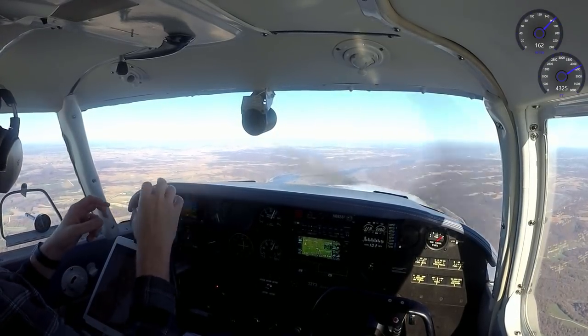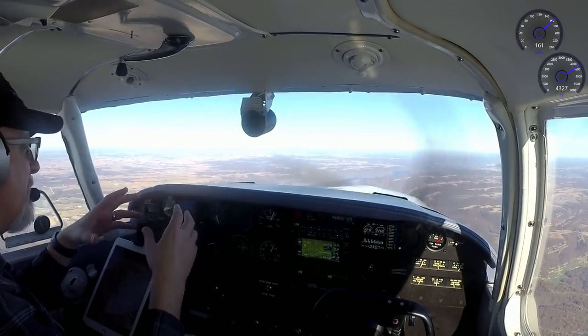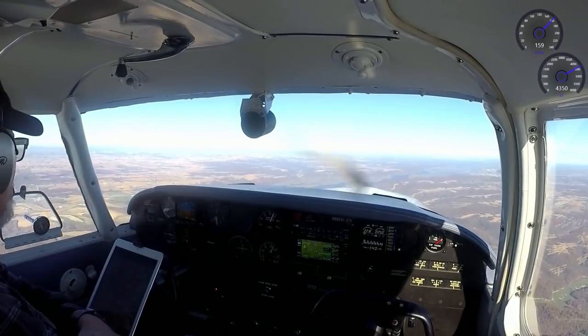Now there's a couple other things depending on the type of plane you fly, with how the engines work, on certain round engine planes where the whole engine spins. We're not going to get into that. Those are antique planes.